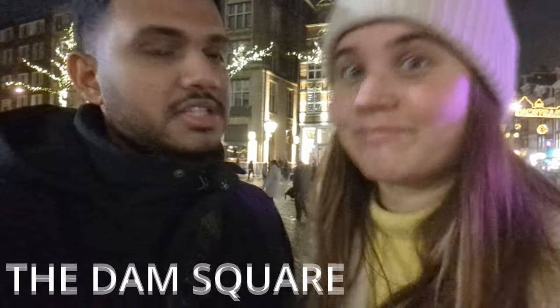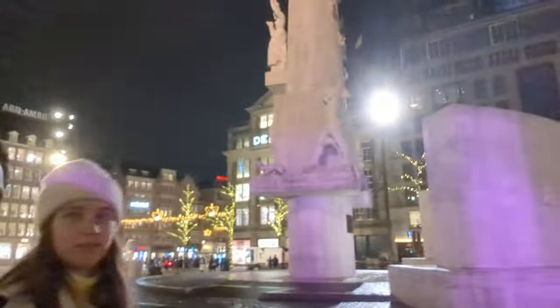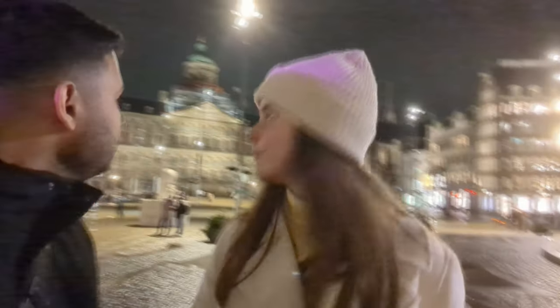Dam Square, the central square of Amsterdam, which is very, very beautiful. Very beautiful around. We will show you. There is a monument here which signifies Amsterdam. Music playing around, different buildings, huge buildings, huge shops. So we will show you this place. Let's go. Let's explore another location.